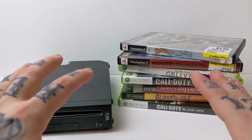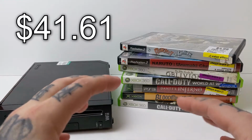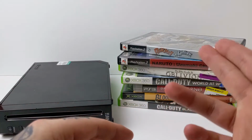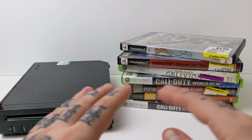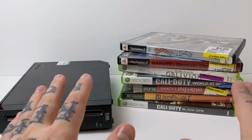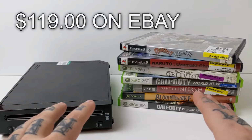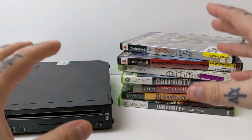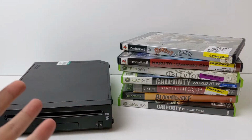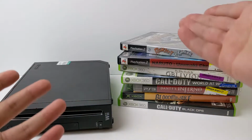All of this together after tax came to $41.61, and I did a rough guesstimate on eBay looking at all of these prices. And the average prices, I'm going on the low end of the spectrum for these. All of this came out to about $119 if I were to buy them on eBay. And again, that's a low ball estimate. It could go for more, it could go for less. That's just the general price that I got after adding all these up on eBay.